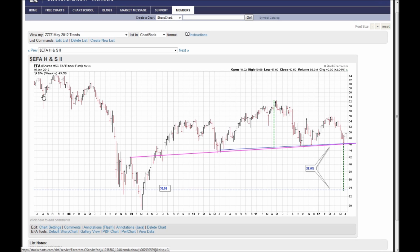We've discussed this weekly chart of EFA, foreign stock ETF, several times in the past few weeks. Shoulder, head, shoulder. This is the neckline, which acts as support. So far, it held here, here, here. We've come down now twice in the past 2 weeks and tested this neckline, and it appears as if it has held.